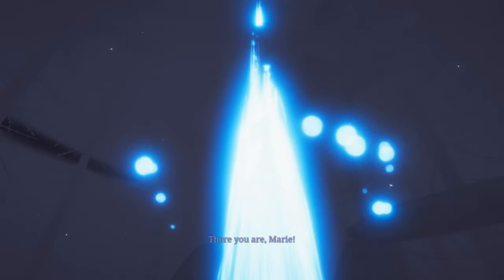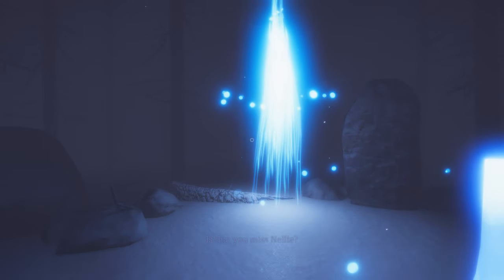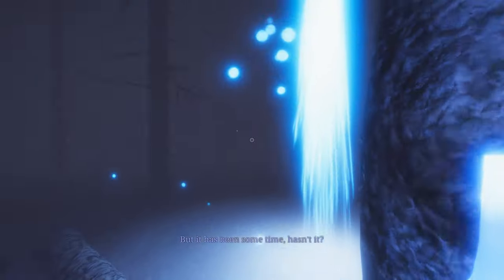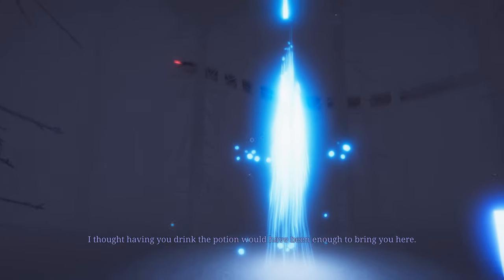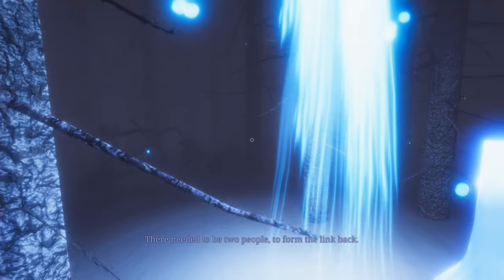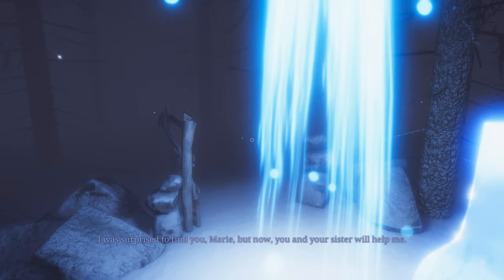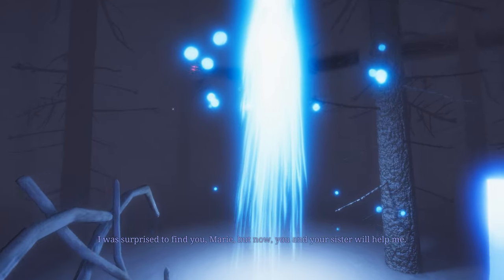There you are, Marie. Is that you, Miss Nelly? You're not at all like I remember. But it has been some time, hasn't it? I thought having you drink the potion would have been enough to bring you here. But it's never that easy, is it? There needed to be two people to form the link back. I was surprised to find you, Marie. But now, you and your sister will help me.